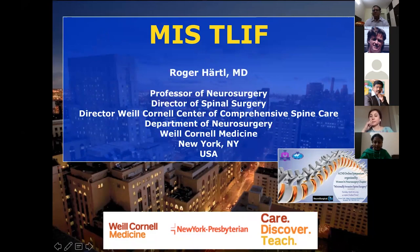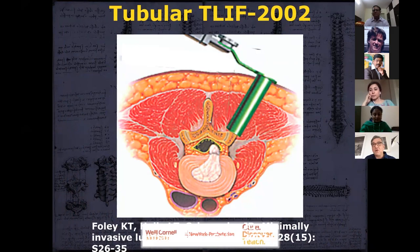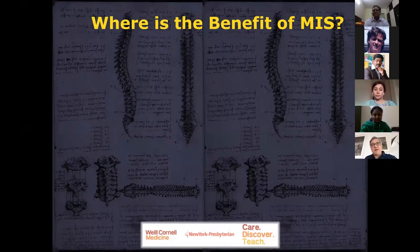I'm a neurosurgeon. I do mainly spine surgery. I'm located at Weill Cornell, New York Presbyterian Hospital in New York City. A fair amount of my practice is minimally invasive spinal surgery. I want to talk to you about MIS TLIF, which has become one of the main MIS procedures that surgeons do. There's fairly good data that it is a very helpful, very successful operation, especially for degenerative issues. It was first introduced probably in the early 2000s by Kevin Foley, who really pioneered this operation, and then developed further by many surgeons. Now I think it's a total standard operation that we do several times a week in appropriate patients.